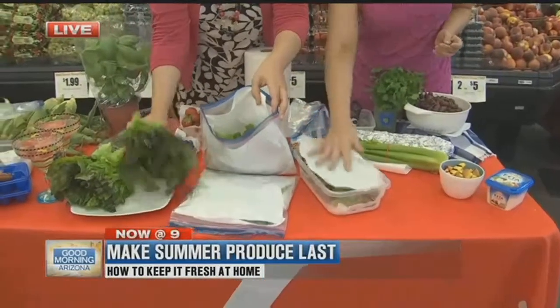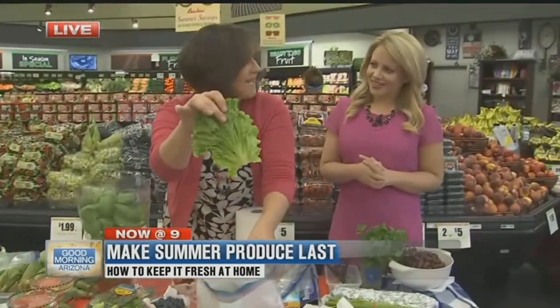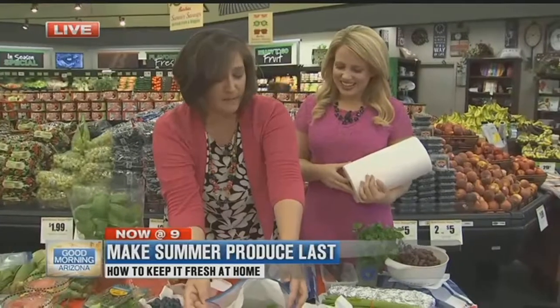And then this one is for your whole leaf. I chop this up, pull it into full pieces, and dry it out on the counter on paper towel. Paper towel is my go-to. It's my best friend. Then you just layer it between sheets of paper towel, take all the air out of it, and that'll last sometimes 2 to 3 weeks in the fridge.